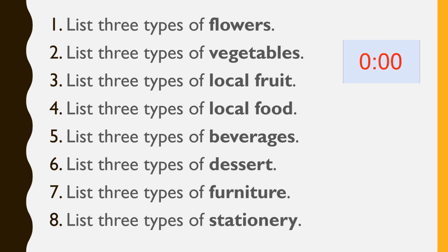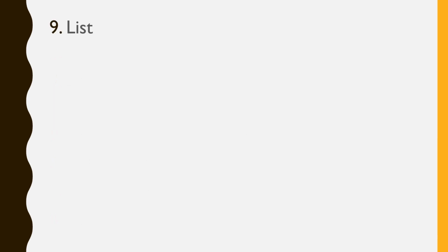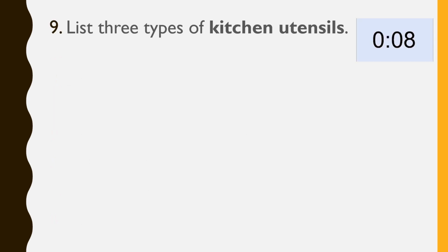Next, list 3 types of stationery. Stationery, alat tulis. Alright, we are halfway through. Next, list 3 types of kitchen utensils. Kitchen utensils.